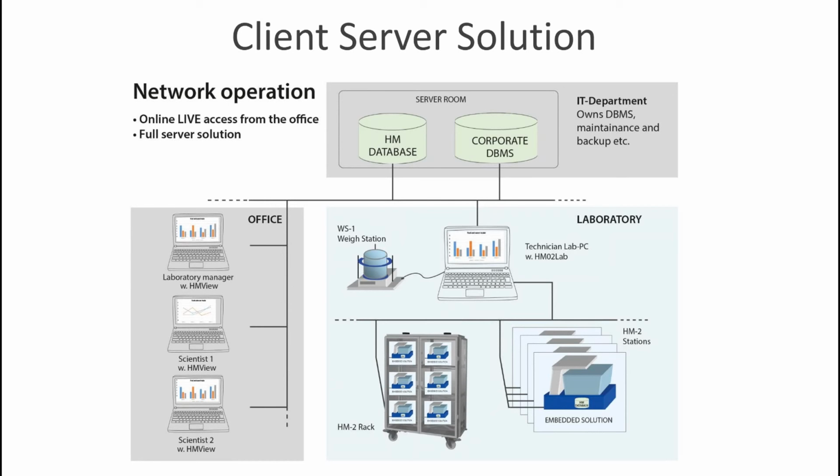So I tried to make an illustration by animation here, so I'll just run through this. Firstly, we see a scientist sitting in his office planning his experiment, and he will submit his project onto the database on the server. He lets the technician know that the study is ready, so the technician will now assign animals into his project. So this means that these animals cannot be used in other projects than this.